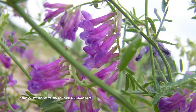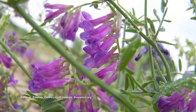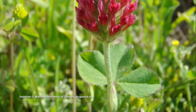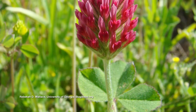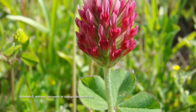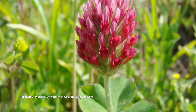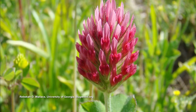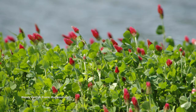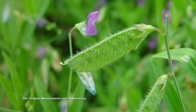Crimson clover, red clover, white clover, sweet clover are all legumes, which are very, very common. And I've known farmers, muscadine grape producers, who planted crimson clover in between their rows of grapes, and they did not have to add nitrogen. Wow. That legume fixed enough nitrogen in the soil that he did not have to add nitrogen for those fruit crops.